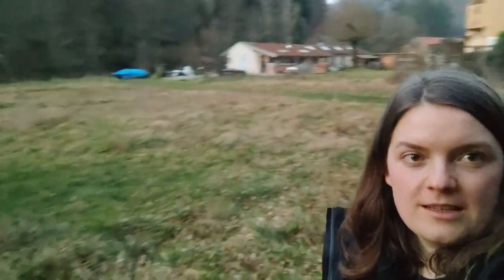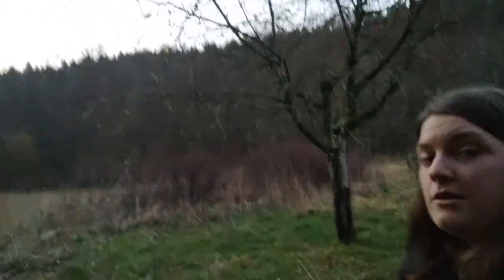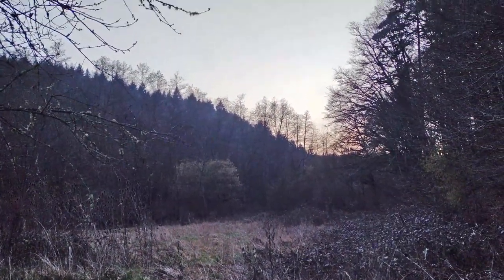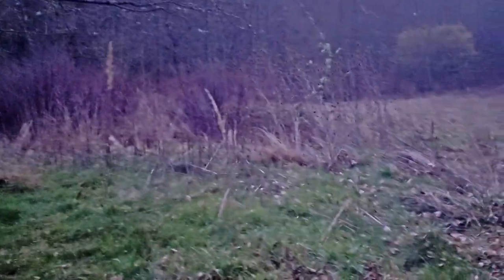So we're in the garden, here we have a nice cherry tree on what is going to be the camping terrain, and there in the back we have more of the garden, which we are going to turn into like a food forest or something, which I'm really excited about.